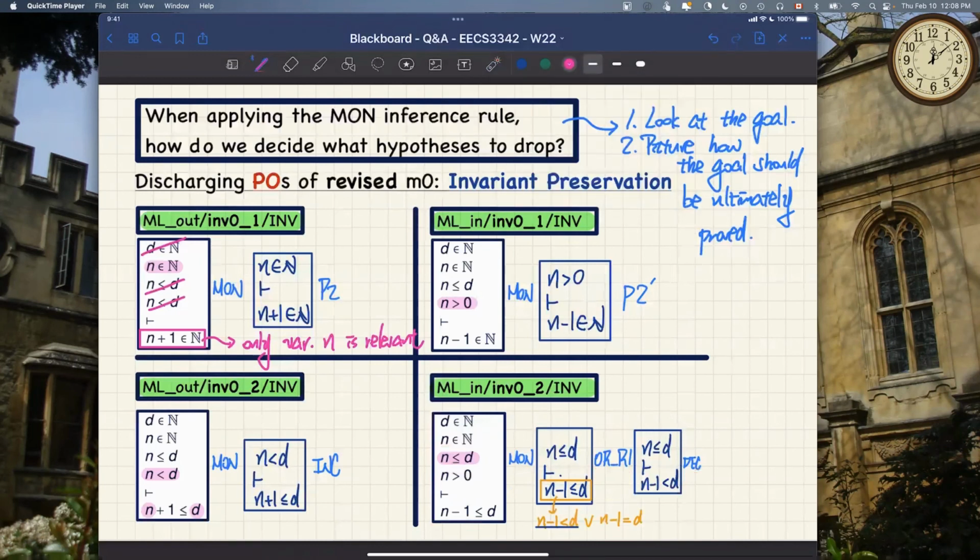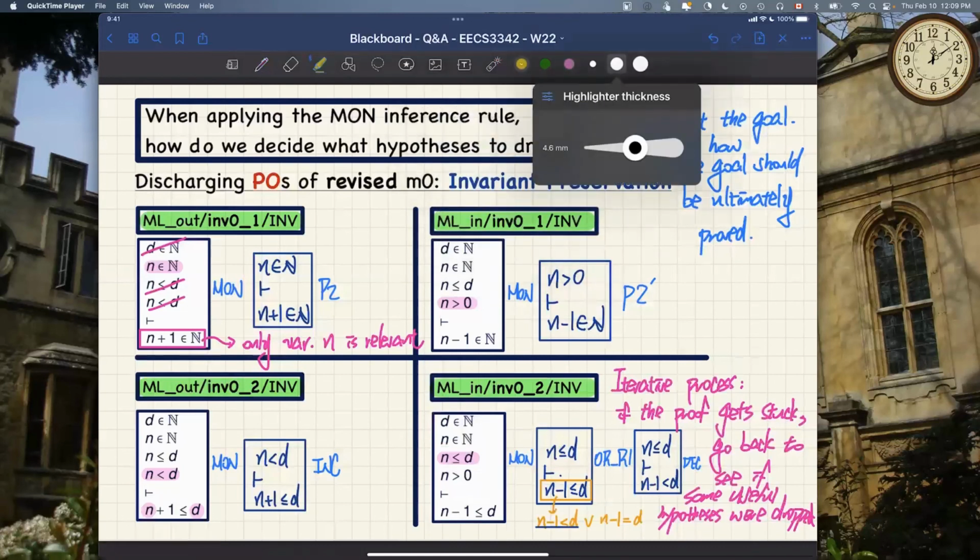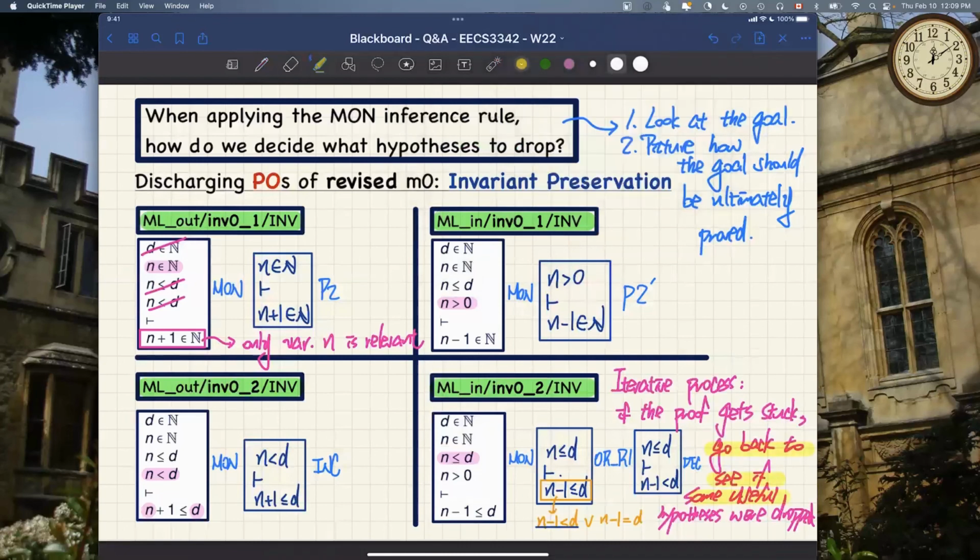Right, let me make a final remark before I take your questions. So it's more like an iterative process. If the proof gets stuck, go back to see if some useful hypotheses were dropped. And you can put them back and try again with the proof. Right? That's another insight to actually help you. Go back to see if some useful hypotheses were dropped and put them back.